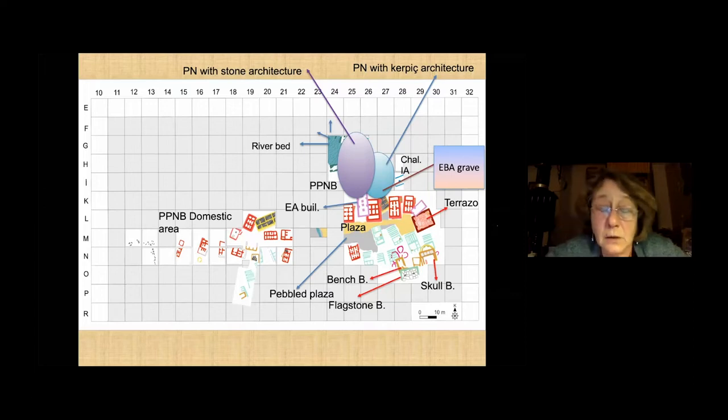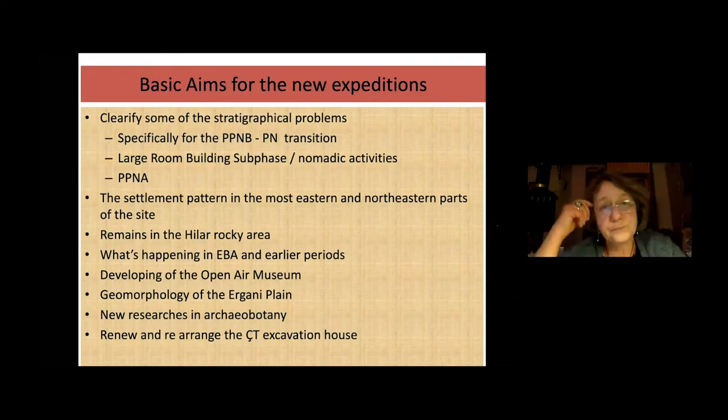Before going into detail, I want to show on the plan that Çayönü, even though known as a Pre-Pottery Neolithic A and B site, also has later periods: Pottery Neolithic, Chalcolithic, and Early Bronze Age. These later periods mainly settled in the northern and northeastern part of the site. And we still have some problems that we have to solve.